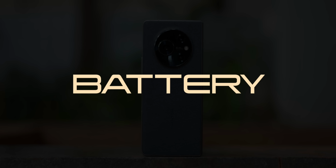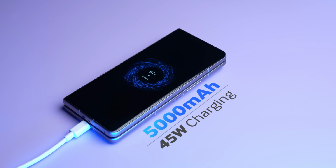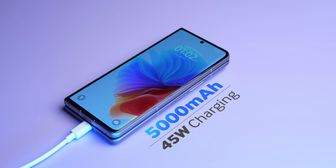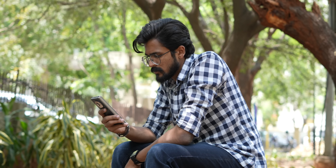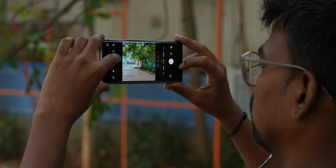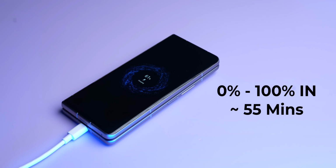Now, to run all of this, you get a large 5000 mAh battery inside. So the battery life has been very good, especially with the tuning of the 9000 Plus chip. It's done very well. There's a balanced mode which is on by default. You can easily expect over a day's worth of usage with about 18% left at the end of the day. Also, you get a 45-watt charger within the box, and it can charge your phone from 0 to 100 in 55 minutes, which is fairly okay. I don't expect faster charging.